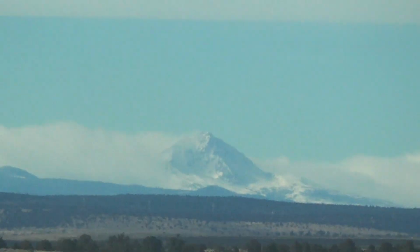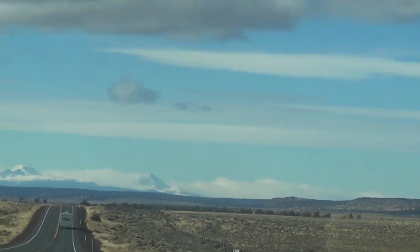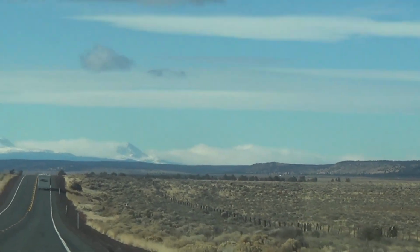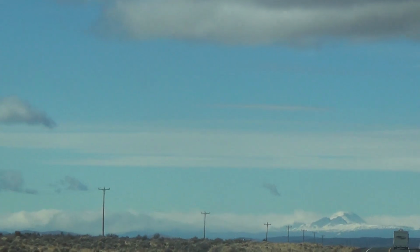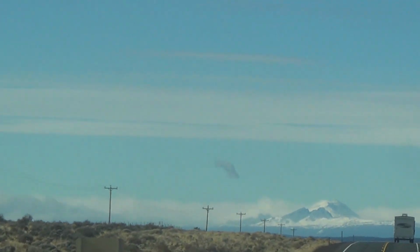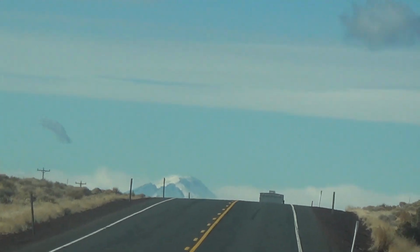As we travel through Bend, we see the Three Sisters, and it looks like the wind is blowing like crazy up there. It's got a fog almost covering them, but we can still see the tops of the peaks sticking out of the fog bank.